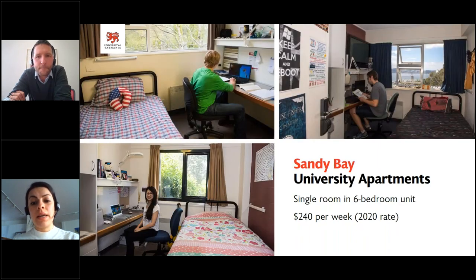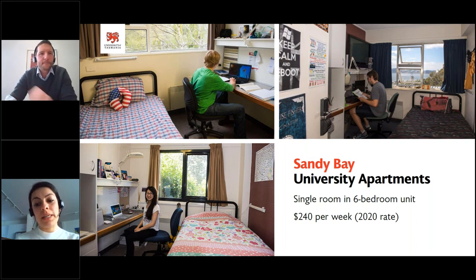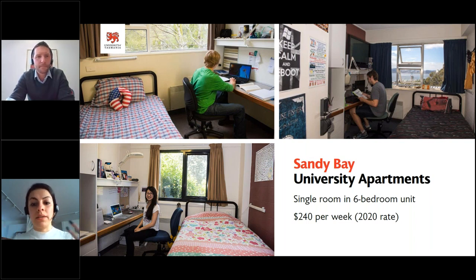The next one is single room types. This is an example of our university apartments, which is based in our Hobart accommodation campus, in Sandy Bay. This one specifically is a 6-bedroom unit. So we've got an apartment with 6 different bedrooms, and it's got a communal shared kitchen, shared bathroom, etc. This one's a little bit cheaper, at $240 a week as an example.